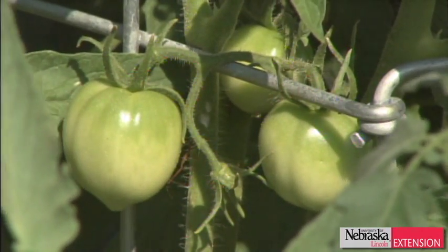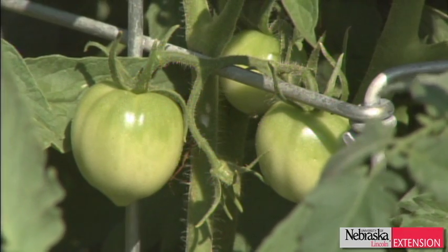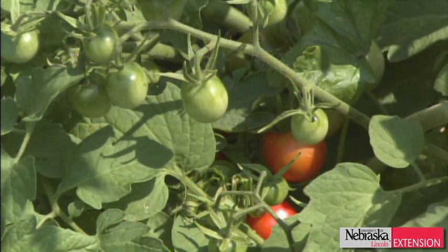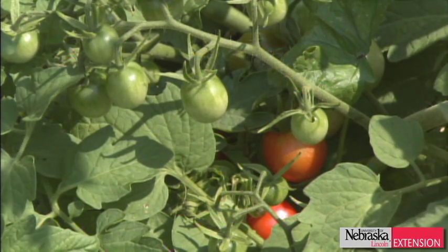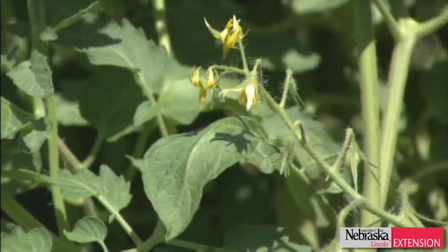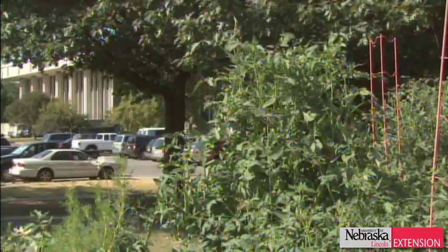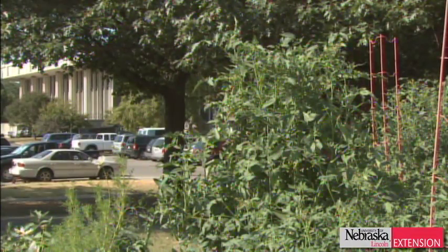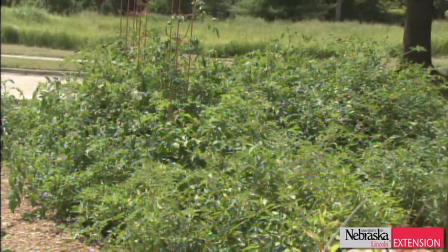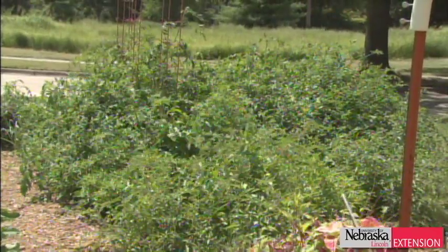The most popular vegetable in the home garden is the tomato. Tomato is a member of the Solanaceae family, along with potatoes, peppers, and eggplant. There's two different kinds of tomato plant. There's a determinate and an indeterminate. Indeterminate plants can grow up to 10 feet or more. They need to be staked, and they bloom throughout the whole season and continuously produce fruit. Determinate plants have a determinate height, usually about 4 feet, don't need to be staked, and usually have kind of one big fruit production time all at once.